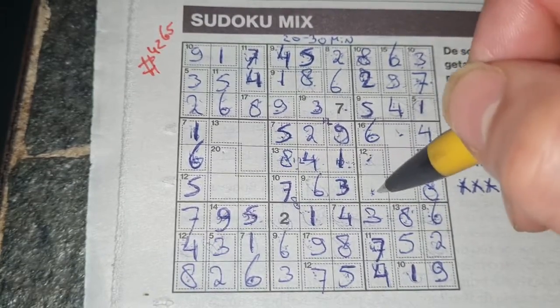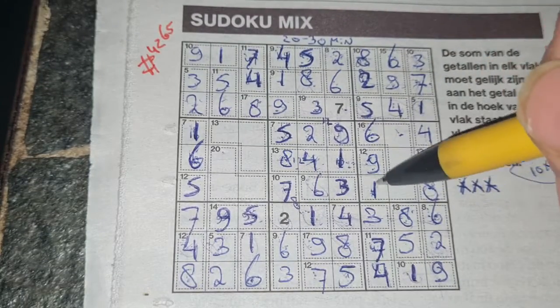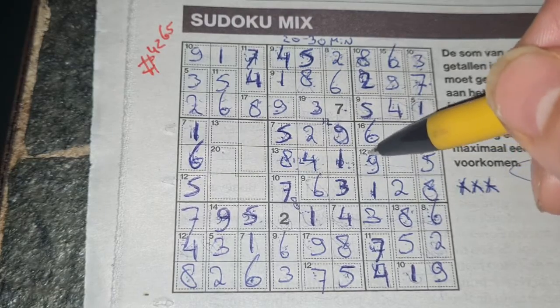We have a 1 there, no 1 there. 1 should be here. And a 9 goes there in this triple box of 12. These two boxes together is 10. 10 plus 2 is equal to 12.